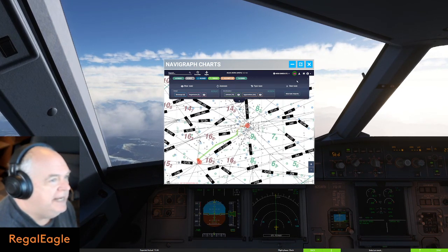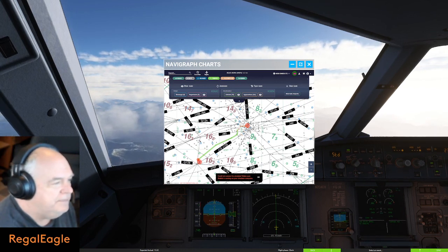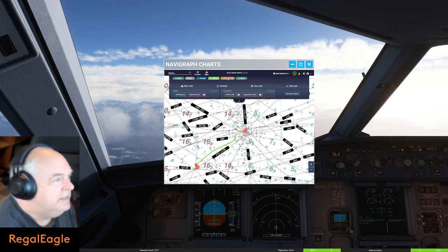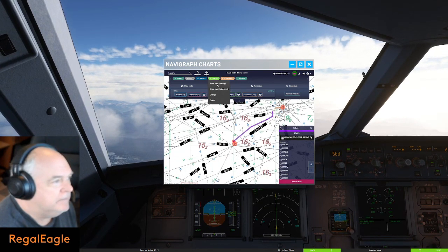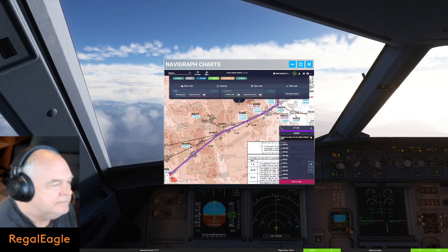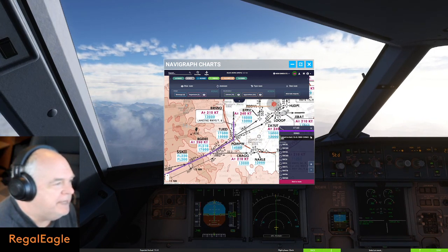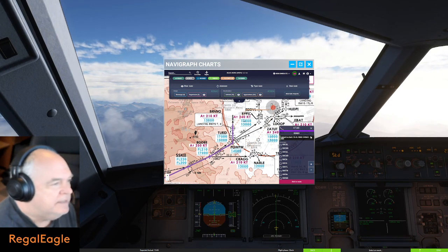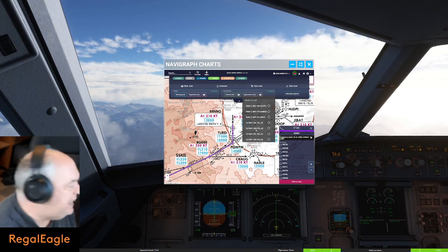Here's our flight plan. I can't seem to get us, but that's okay. What we want to do is look at the arrival. I'm sure the constraints are fine. I'm not going to worry about the constraints too much. So let's look at the approach. ILS to 34 left.